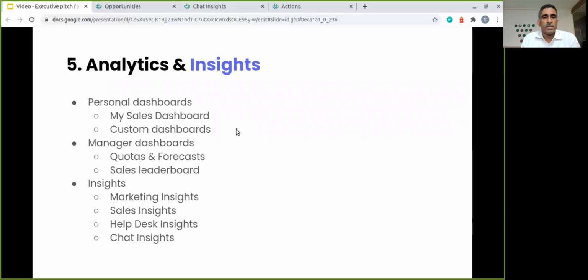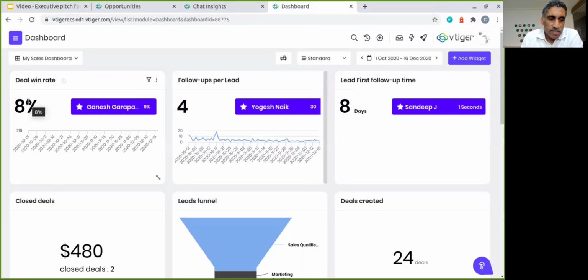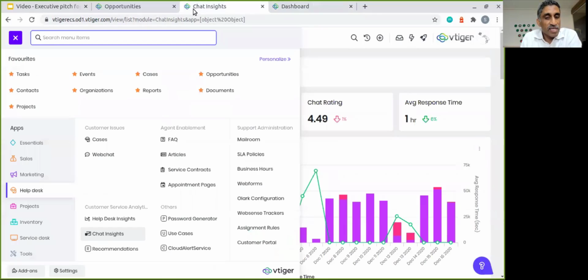Then analytics. So here I'll just give you a couple of examples. There are analytics at the individual level. As a sales rep, I want to know certain things, and let me see if I can show you that right here. So here's a sales rep's dashboard, and as a sales rep, I can see my win rate is 8%, and the best win rate in my team is 9%. So while I'm not too far off, I know I have more ways to go before I'm the best sales rep in the team. So similarly, you might see the follow-ups, how many follow-ups am I doing per lead versus the best in my team. So this is something that each sales rep can actually see at an individual level.